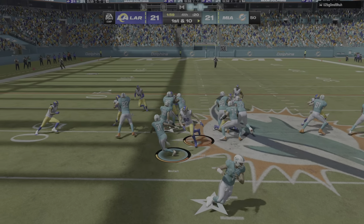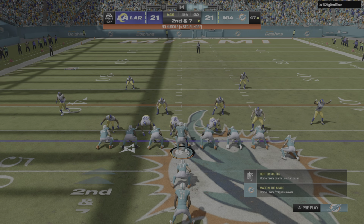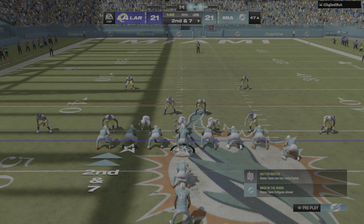Now Tua. A run with Mostert up the middle. And he'll get what he can up the middle. 3 yards. And that'll bring up 2nd down. Tua going to try and go quickly here. A 3-yard pickup brings up 2nd and 7.